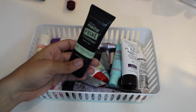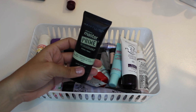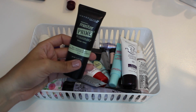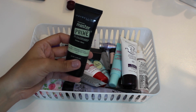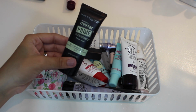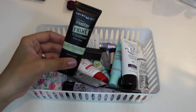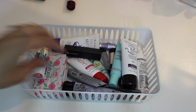This next one is the Maybelline Prime Blur and Redness Control. I love this one. This is the one that I use currently. I use it underneath my foundation because I do have a lot of redness on my face, and I feel like it does help somewhat, not completely remove all the redness, but it does help blur that redness. So it works really great at that, so I am going to keep this one.